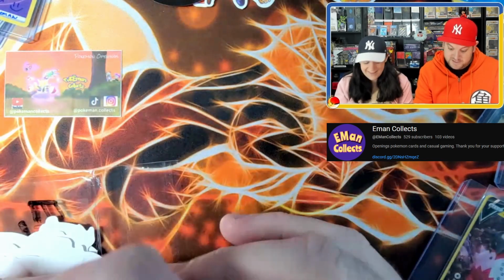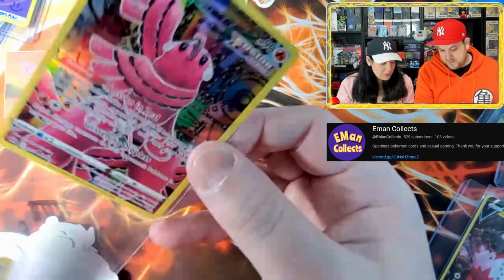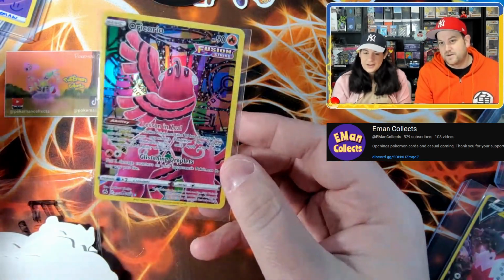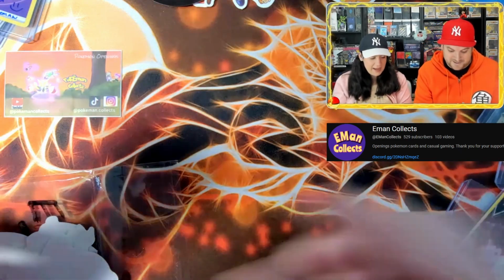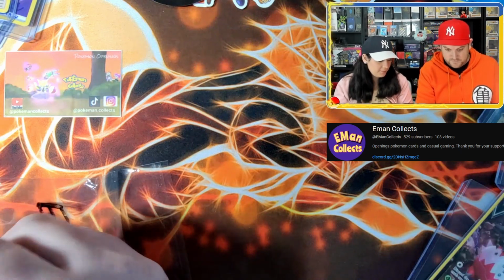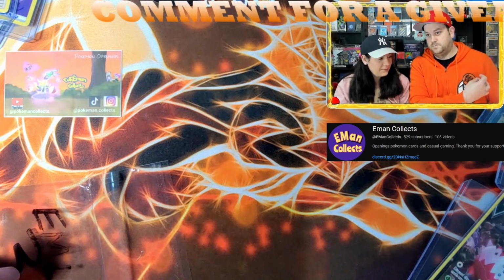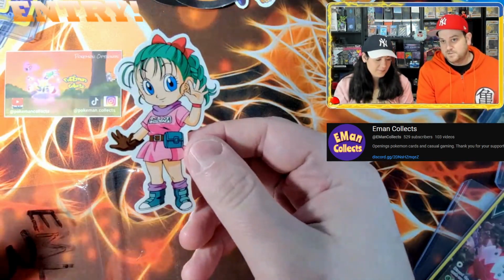Woo! As the babies are napping and then we check the camera. That's why I keep looking down, guys. We know this card. I like this one. Very nice. Spanish. Olé. And let's take a look at these last little bit of stickers. Another one. That's Turtle School, see? I know these things. Chibi Bulma.